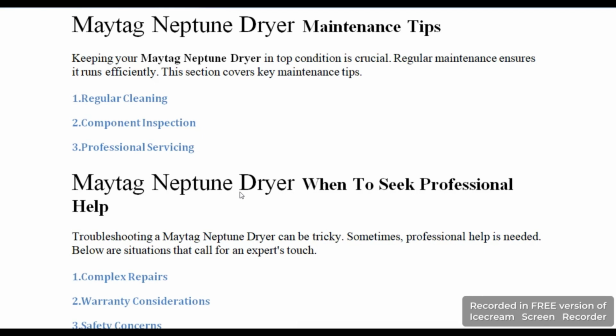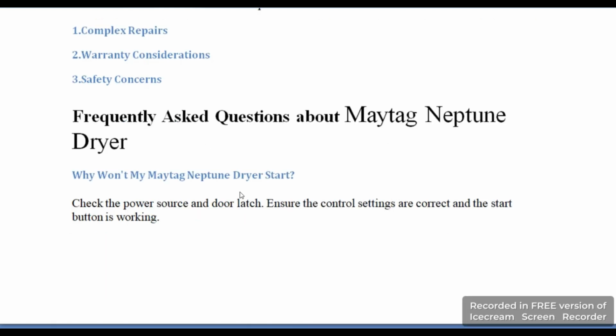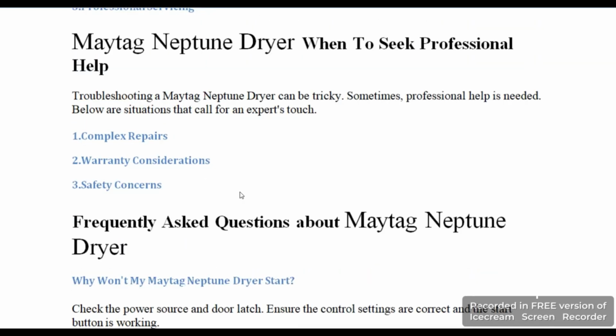Maytag Neptune Dryer maintenance tips. Keeping your Maytag Neptune Dryer in top condition is crucial. Regular maintenance ensures it runs efficiently. This section covers key maintenance tips. 1. Regular cleaning. 2. Component inspection. 3. Professional servicing.